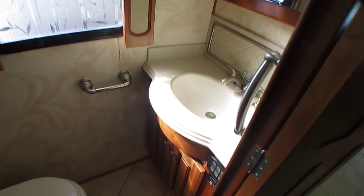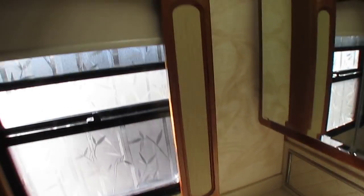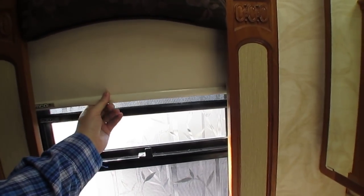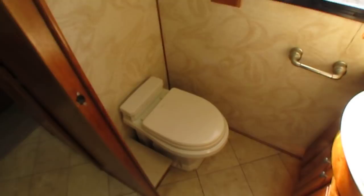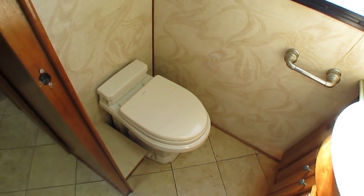Got a second vanity in here, medicine cabinet. Plenty of fluorescent lighting through here, and I like the window treatments. These are really nice window treatments. Instead of the traditional day-night shades, it's got the spring-loaded shades, and I guess you'd call it an etched glass window. High-rise RV toilet. Almost a residential style toilet, to be honest with you.